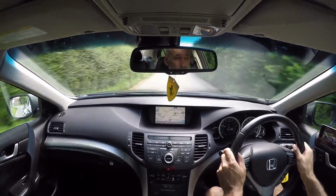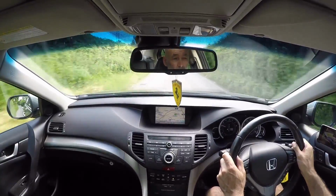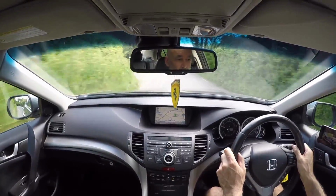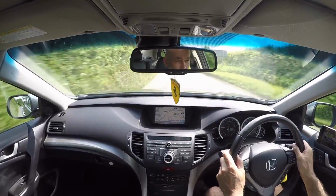This is possibly my favourite Honda car, outside possibly kind of S2000, Integra, NSX. I absolutely love them, but more of that in due course.